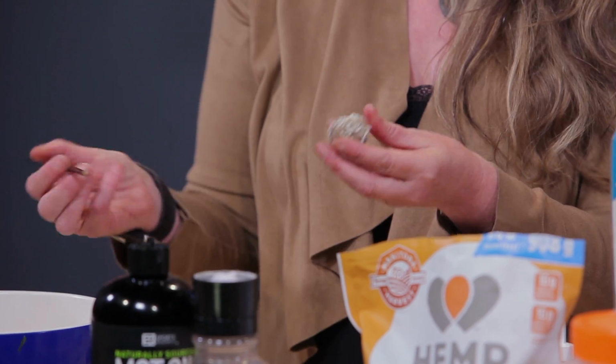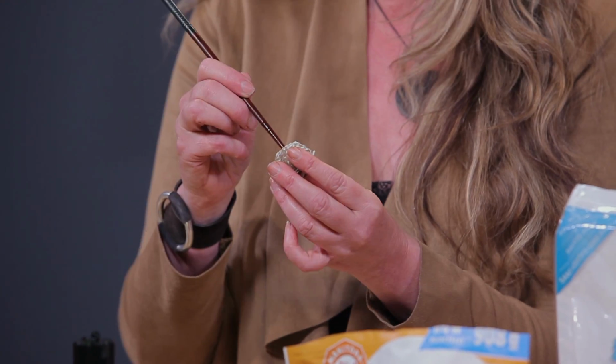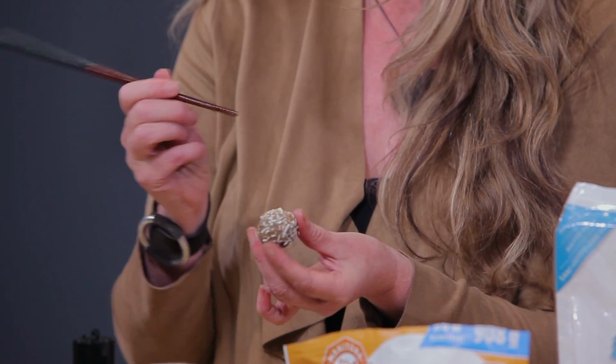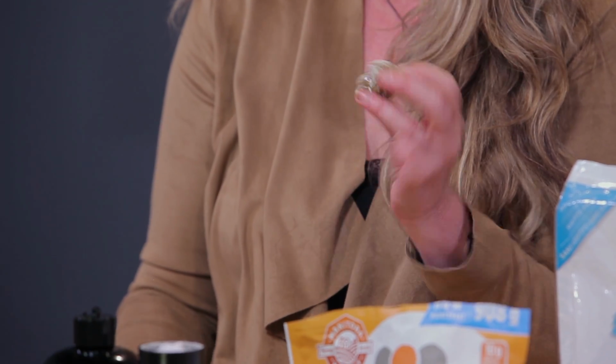Now this is where you may choose to add your medicinal oils. Probably not before, because then you never know if somebody's going to be eating them that shouldn't be eating them. So basically what I do is I take a little chopstick, I make a hole, don't go through the other side, just make sure that you make about halfway down the actual ball.